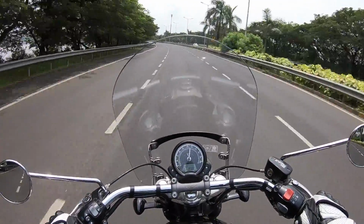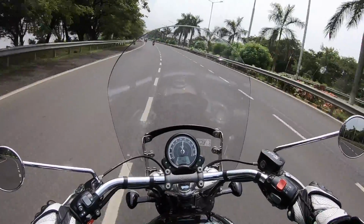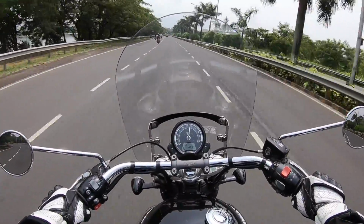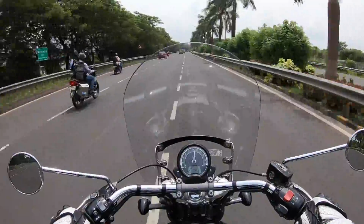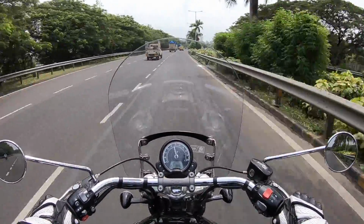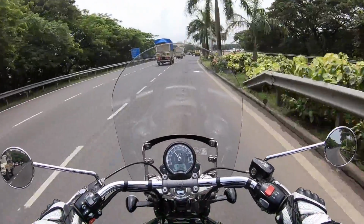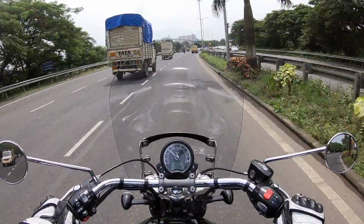Now this is a 1200cc parallel twin motor with 8 valves, produces 77 horsepower and 106 Newton meters of torque. Low end is good, mid range is the strongest part over here, and in the top end it's not that great because Redline comes in very early by cruiser bike standards as well, because 7,000 RPM is not really much.